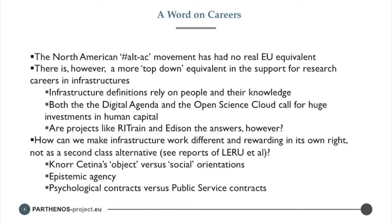And also, it doesn't necessarily answer the question, which has always been at the core of the Alt-Ac movement, of how you make that career path rewarding in its own right, how you make sure that these people who often trained as researchers have access to a way to share their knowledge, even if they're not on a pure research path anymore, or alternatively, if they change, for example, in library science, how they have access into that community. So this goes back to some of the things that we talk about in some of the other lectures about, for example, object versus social orientations and epistemic agency.